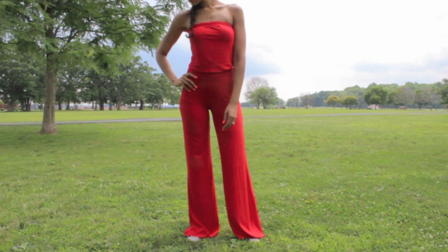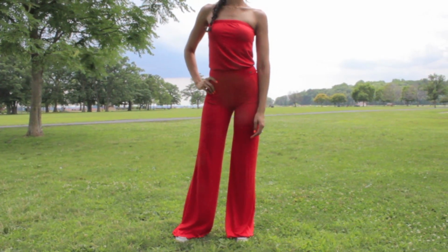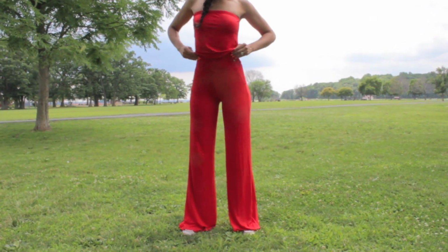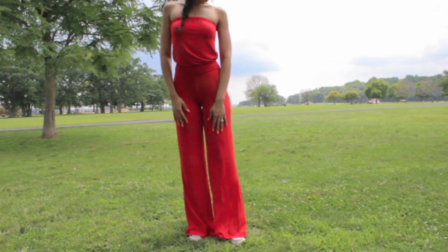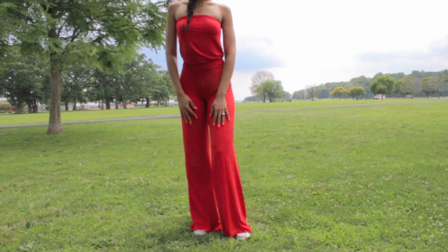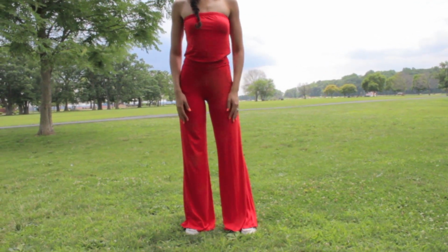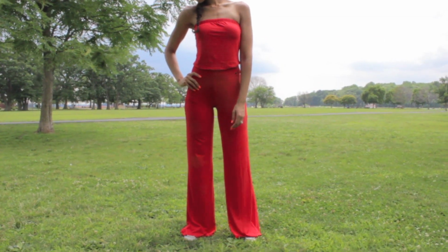Now onto the jumpsuits. Tube-style jumpsuits, which means they have no straps at all, are the most flattering for the pear shape because, as I just mentioned with the previous maxi, when more of the shoulder and back is exposed, the wider you'll appear. And also, this jumper has a cinched waistline, which most do, and that enables you to play around with the folding over of it and just creating more volume up top.